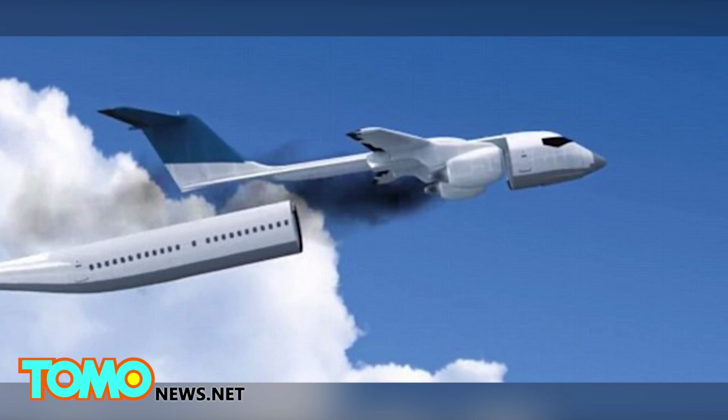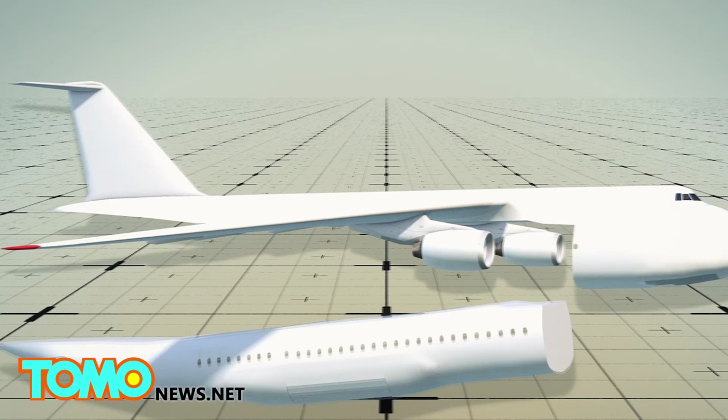After working on the project for 3 years, Vladimir Tatarenko released his designs for a life-saving plane cabin that could parachute passengers to safety. Tatarenko's invention is a separate passenger cabin that can be attached and detached from the main aircraft.